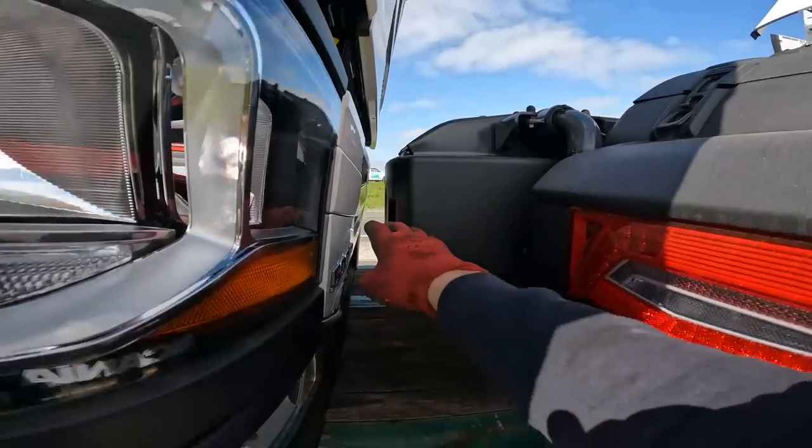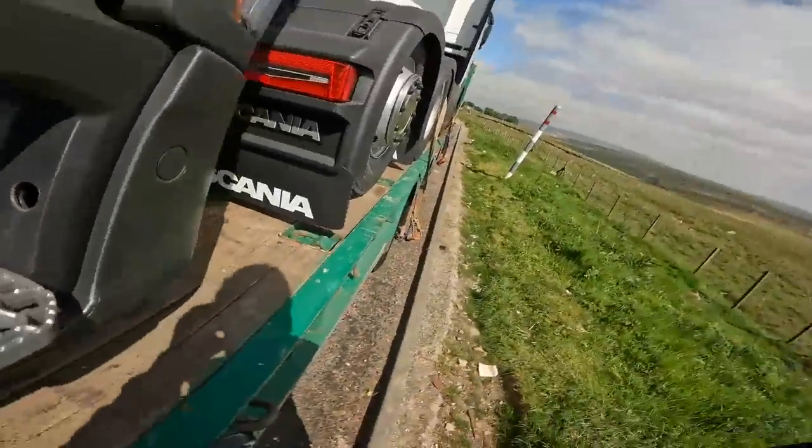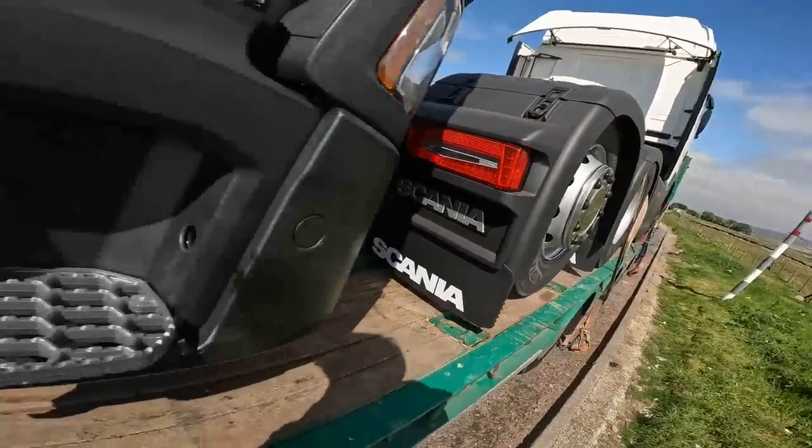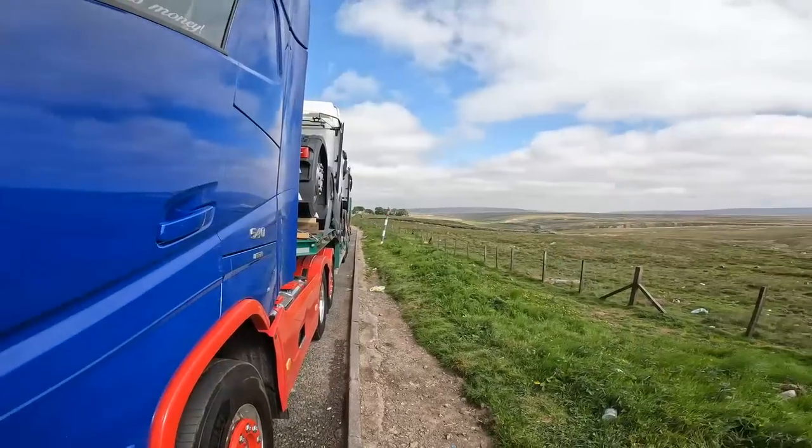I'm new to all this, so if I'm doing something wrong, tell me in the comments. That is a much better gap. I know that's not much, but that is a lot better than what it was, considering it was half that a minute ago. So let's go ahead, tighten our straps back up on the one we moved. We've done this one already. And then let's get to Carlisle and hopefully it doesn't move again. But like I said, if there's anything I'm doing wrong, please don't hide it. Just tell me, because I'll not learn if I don't know.